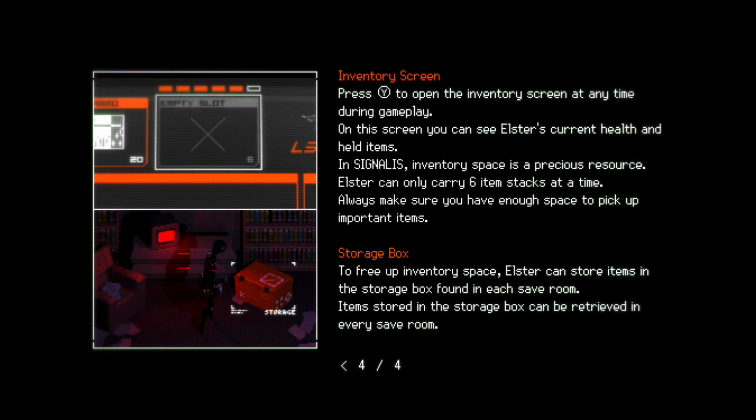Storage box. To free up inventory space, Elster can store items in the storage box found in each save room. Items stored in the storage box can be retrieved in every safe room. God bless. Elster can only carry 6 item stacks at a time. Make sure you have enough space to pick up important items.